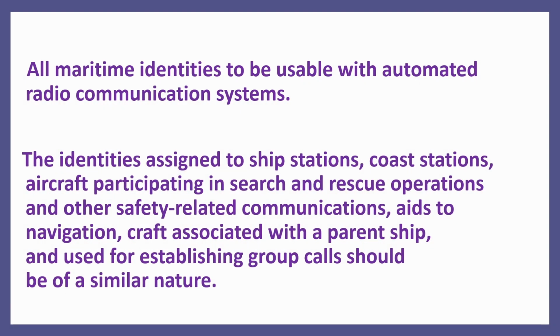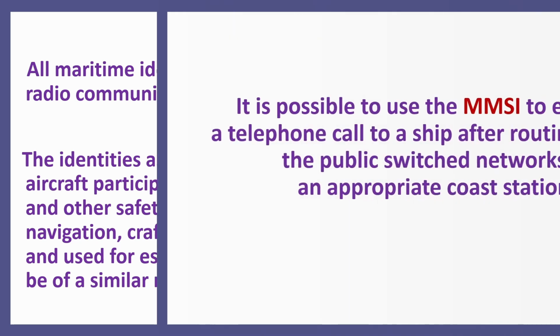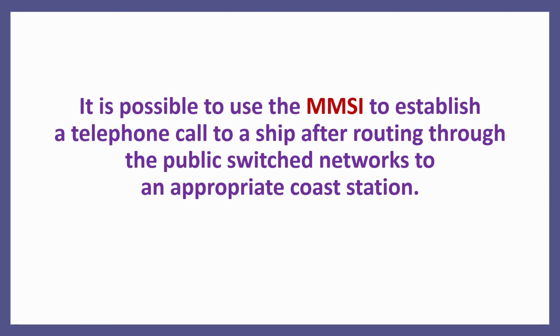All maritime identities should be usable with automated radio communication systems. The identities assigned to ship stations, coast stations, aircraft participating in search and rescue operations and other safety related communications, aids to navigation, craft associated with a parent ship and used for establishing group calls should be of a similar nature. It is possible to use the MMSI to establish a telephone call to a ship after routing through the public switched networks to an appropriate coast station.